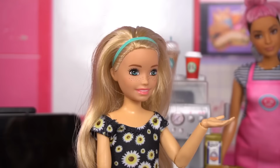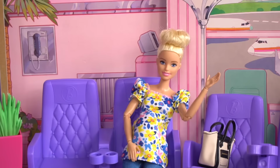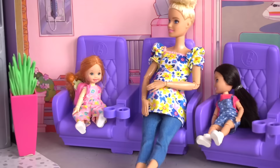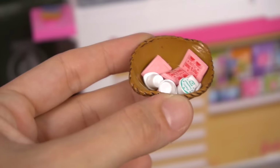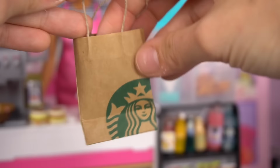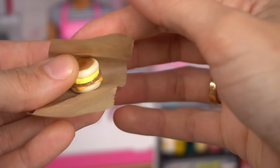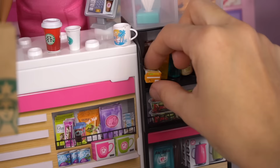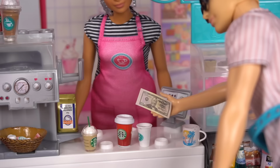Okay, so we're gonna have a tea, a coffee, a frappuccino, two breakfast sandwiches, two cake pops, and one of these two. Sure, coming right up. Girls, come sit over here with me. Mommy, I was able to pet a doggy today. Okay, we have a tea, a coffee, cream and sugar is here, two cake pops. I'll put everything in this bag for you. The breakfast sandwich. The rest of the items. And your drinks are here. Thank you so much.